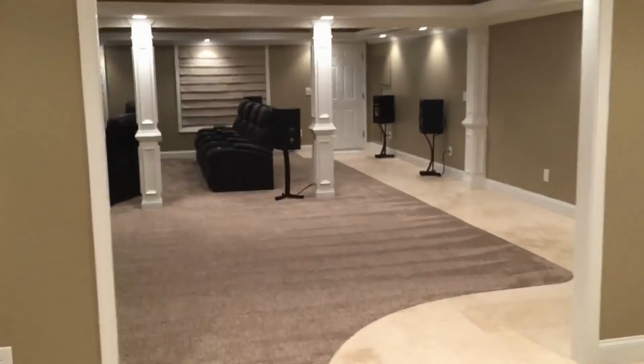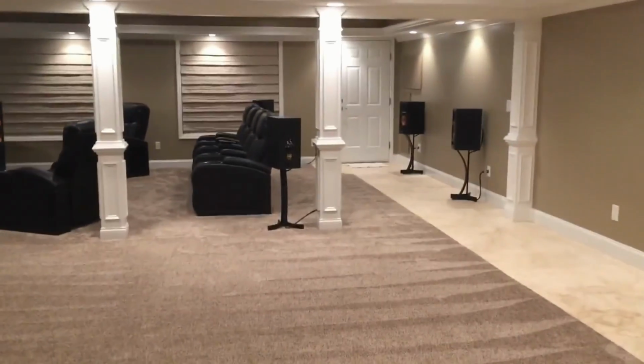When I walked into Dave's home theater, the first thing I noticed is that it's immaculate. It's just super, super clean. It's probably one of the cleanest home theaters I've ever seen. Everything was super organized, from cable management to speaker placement to the seating arrangement. It was absolutely top notch.